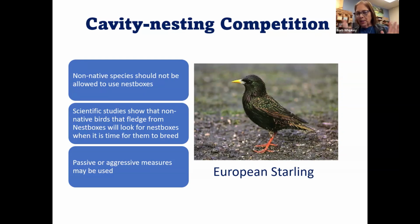If it were only as easy with the sparrows, but we can stop those ones pretty easily. It is really important that these non-native species not be allowed to nest in a house. Science has shown that if this young were to have been raised inside of a house, then she is going to want to raise her young inside of a cavity, inside of a house. So we don't want to start this pattern. The more of those that are raised in houses, the more they're going to expect to raise their young in houses. So we want to stop that cycle.